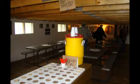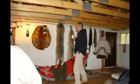Now our guide traps in the wintertime, and he had trapped all these furs. There's a beaver, there's a couple foxes, and several wolves. Now the parka that's hanging up there is a caribou parka. It is made, of course, out of caribou hide, and the hide is on the outside, the fur is on the inside.